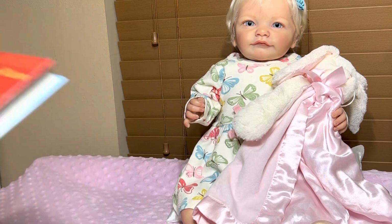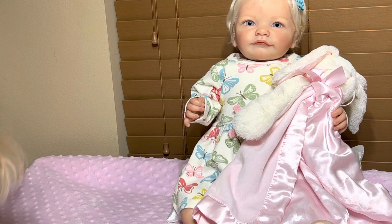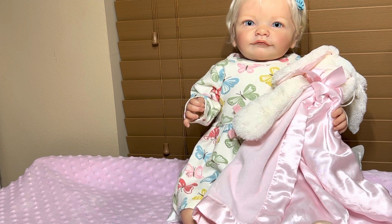Now, let's read this. Okay. I got a squeaky stool. I don't know if you can see me. Okay, The Wind in the Willows. Let's go and start chapter one, The Riverbank.